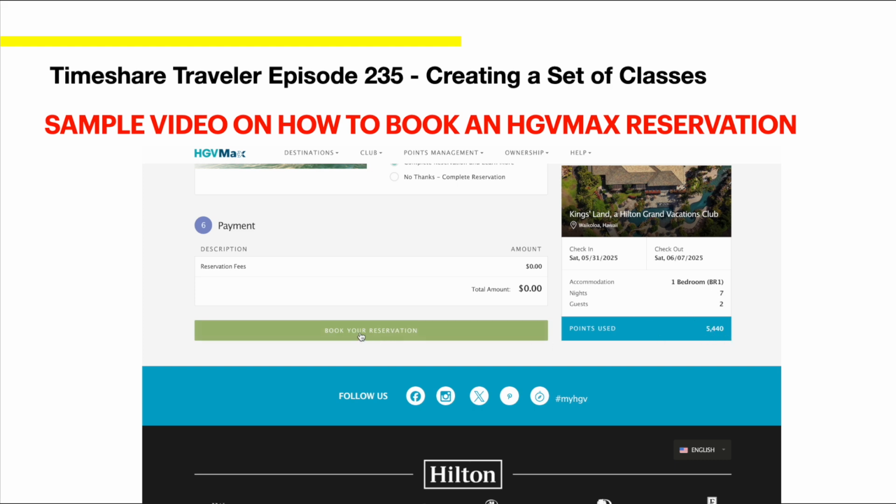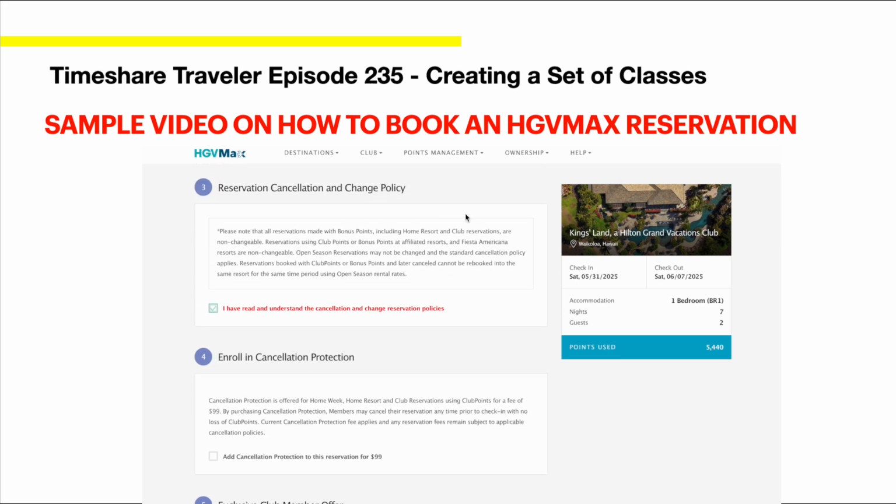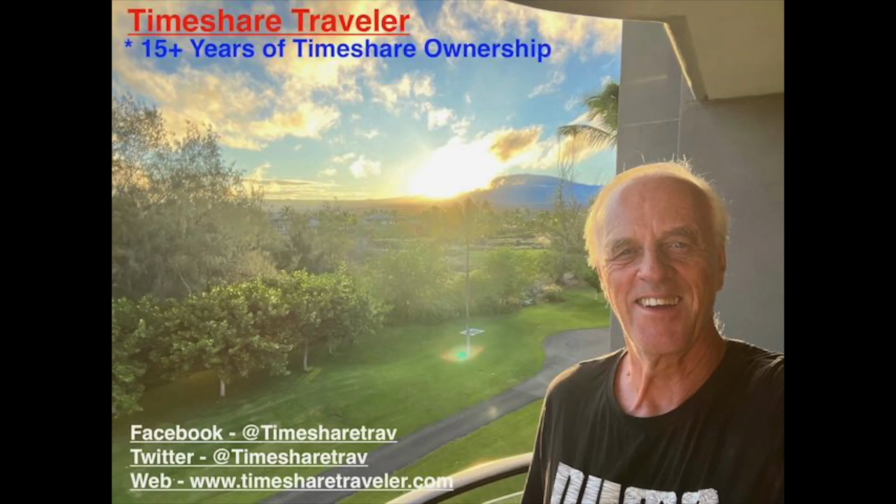If I wanted to actually book it, I would just click on this green thing. But since I don't really want to do that, and I'm just doing this as a demo, I will stop right here. Here's an example of how you can book a room. There are many more details, like I could go in and show you the different points for the rooms, and show you more about the rooms. But I just wanted to do a simple demo on how to book a reservation.